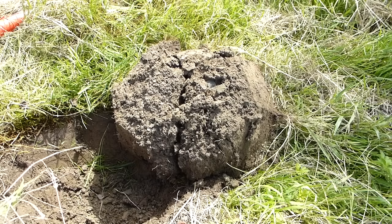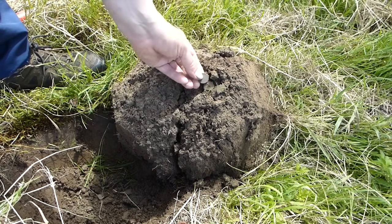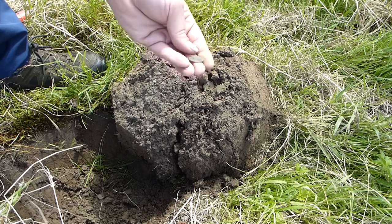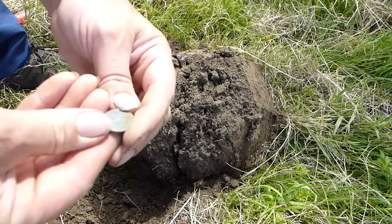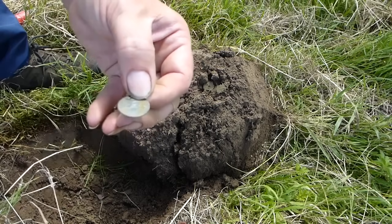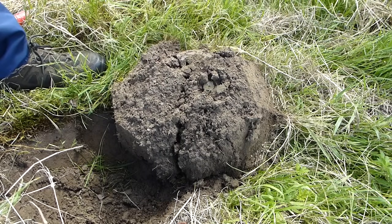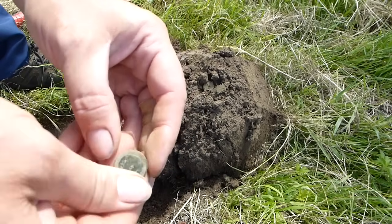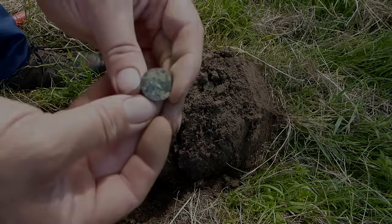Look at that. Two digs, 2 coins. Right, I think it's a farthing. Oh, I'm going to have to take my glasses off. It's like 1917. George the 5th again. On to the next.